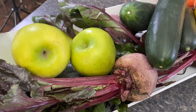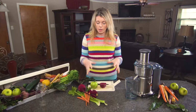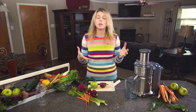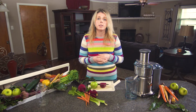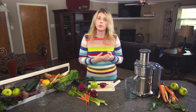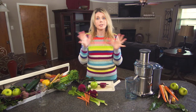We are going to juice beets and apples. We're going to do celery, carrots, and we're also going to throw in there a little bit of ginger. All of this is going to help with anti-inflammation and immune support, and that's what juicing really does. It's going to help support all of those activities and functions in our body to be able to fight off those diseases, those bad bacteria, the bad viral things that are out there.